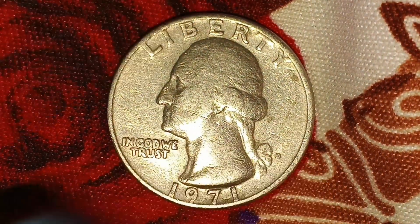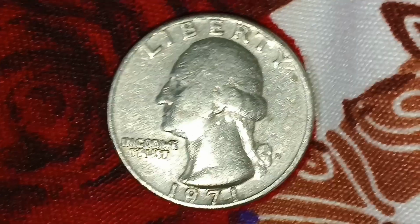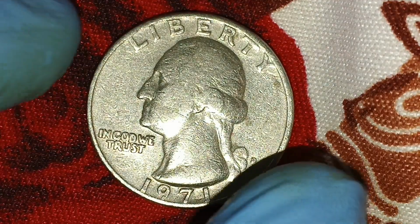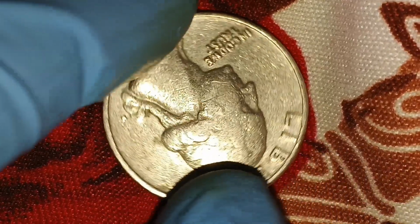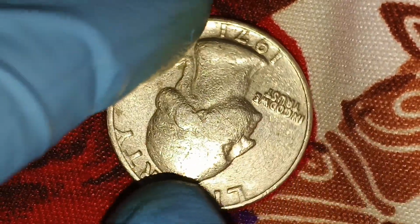Yes, you heard that right. $1.60 worth of metal potentially selling for over $1.5 million. Let's break down the story, the history, and what to look for. Let's start with the basics.